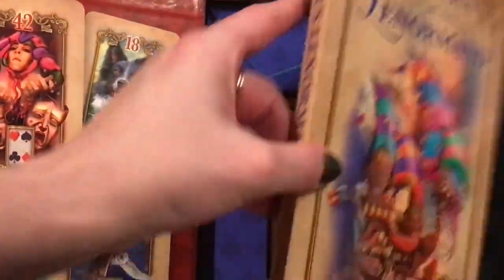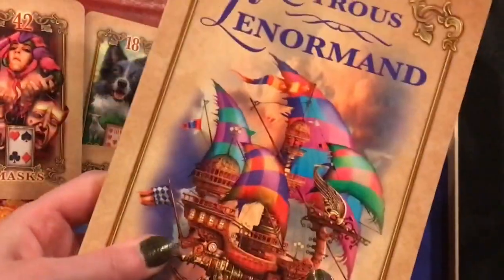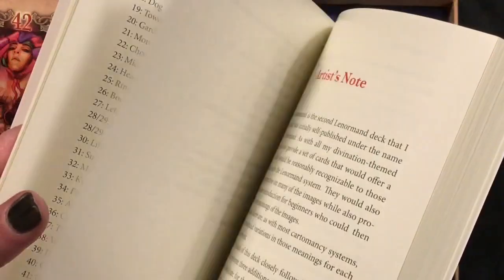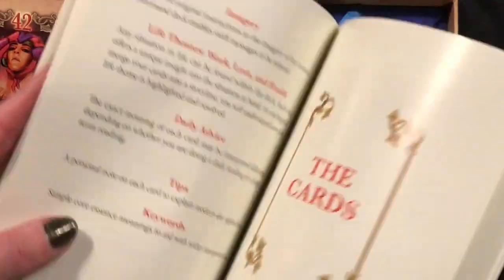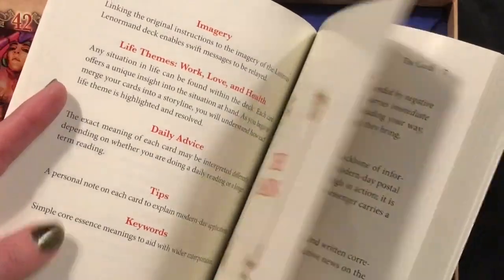Llewellyn's really stepped up with their books as well. So full color, really beautiful. Oh yeah, full color, really gorgeous. Oh, okay. So before I get overexcited, let's look through the book. So we have here our artist note, we have an introduction, and then we get into the cards.